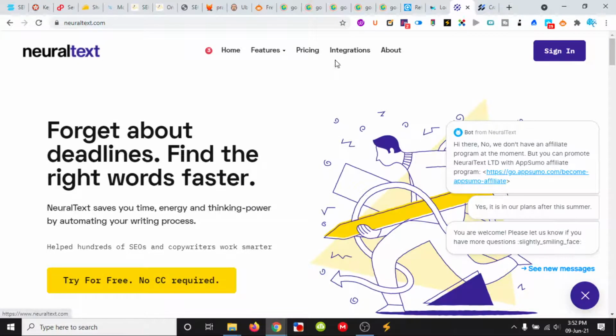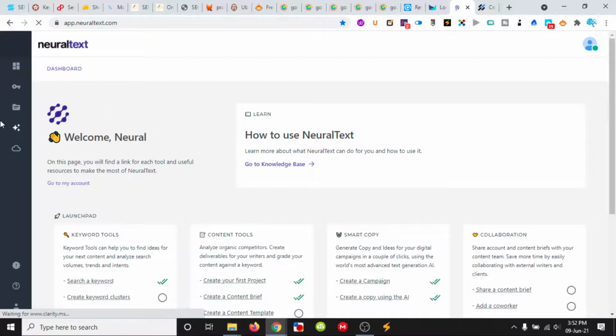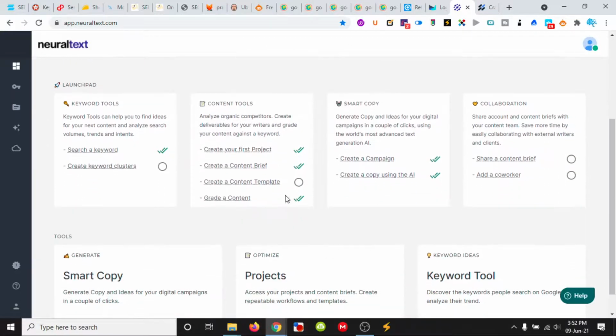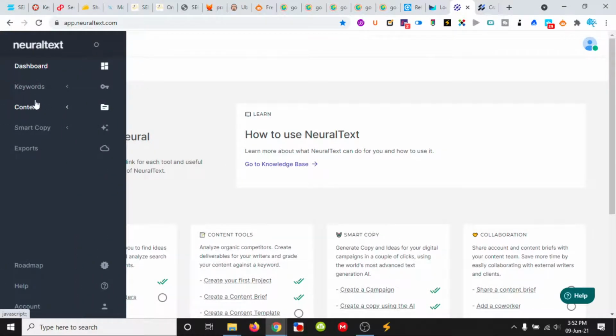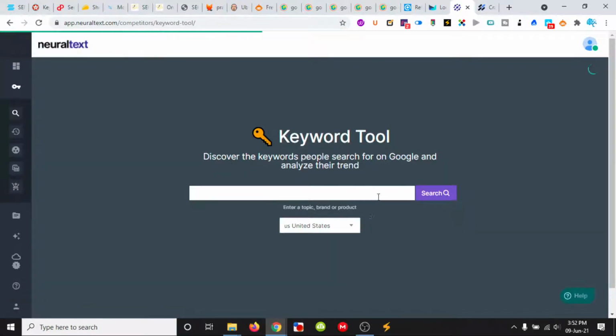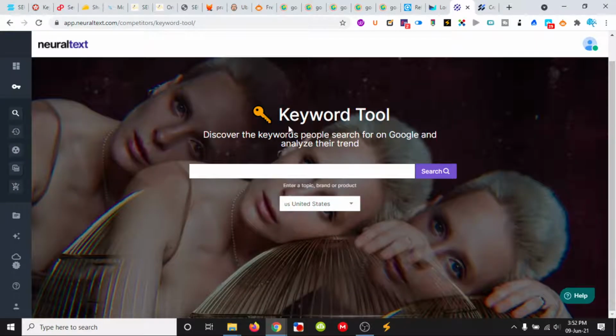But as that's loading, then we have Neural Text. This is an AI assisted writing tool. It also does sales copy on it. So this is a bit of an all-in-one tool. So if we go down to, it's got keyword researcher, keyword tools, content tools here. So we can search for keywords and see how it's done. We can do clusters of keywords and see how it goes. Right, so we can look at some keywords in here.